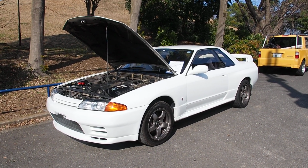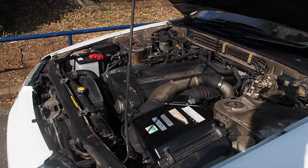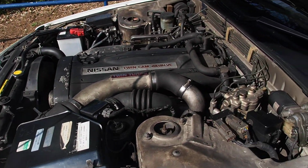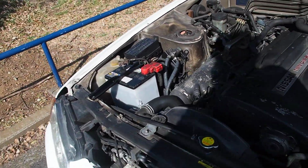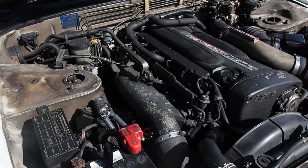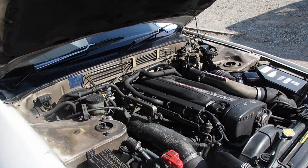That comes with an RB26 DETT engine. That's a twin turbo 2.6 liter inline 6-cylinder. This one has 144,000 kilometers. It was bought from auction, and we're going to be shipping this one to Baltimore in the USA.